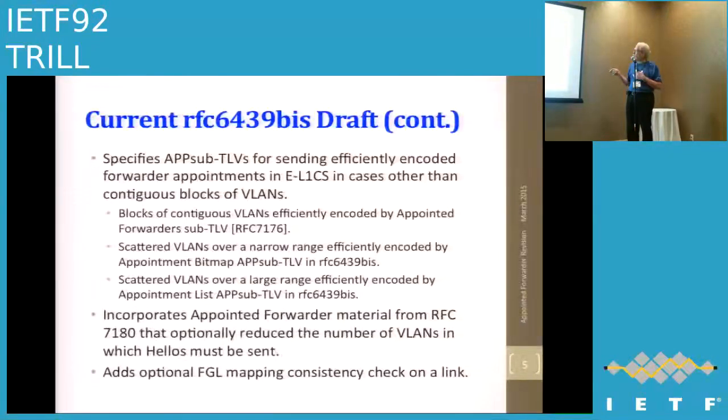So the new draft defines a bitmap, which is good if you have a scattered set of VLANs in a narrow range, because if they're over a very wide range, then you have lots of zero bits, and this may not be so efficient. It also defines a simple list, whereas in the current method you have to have a start and an end for each one, and if it's just a single VLAN, you make them equal to each other, but it's not a very efficient encoding.